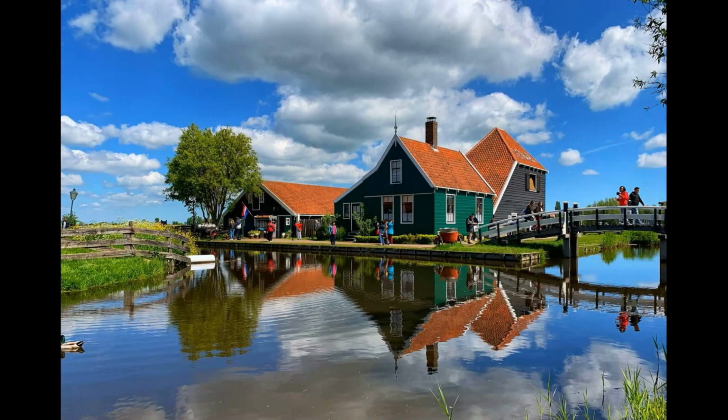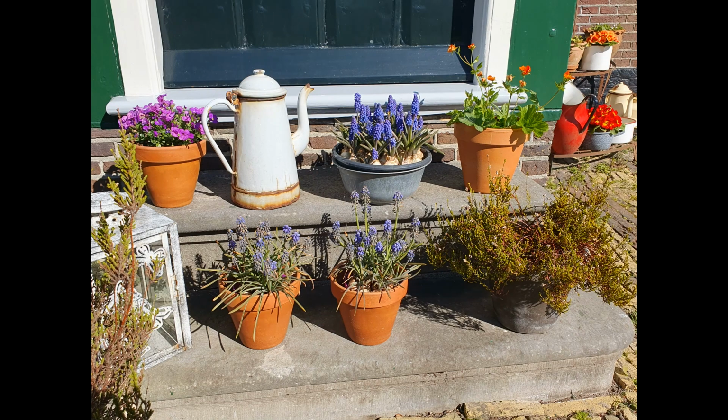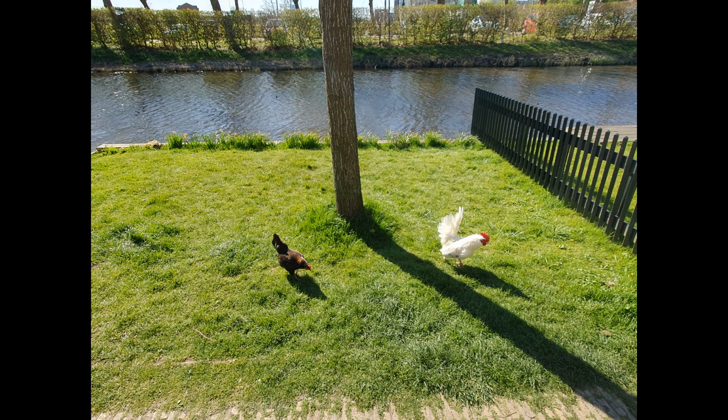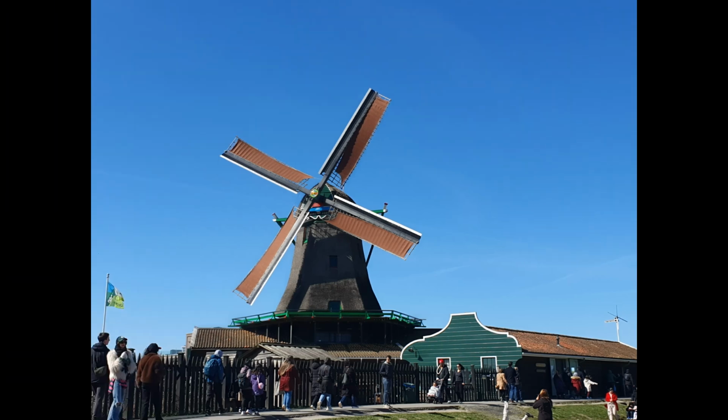From 1961 to 74, various buildings and windmills from the area were transported to Zaanse Schans, adding to the buildings already there, which included 2 original windmills. The idea was to ensure the buildings were preserved for future generations. The site is now an important tourist attraction with over 2 million visitors per year.